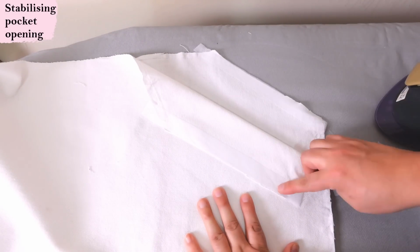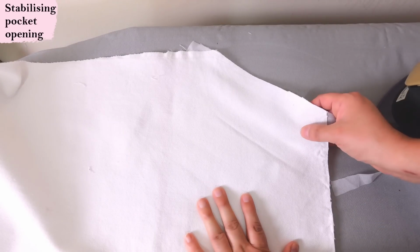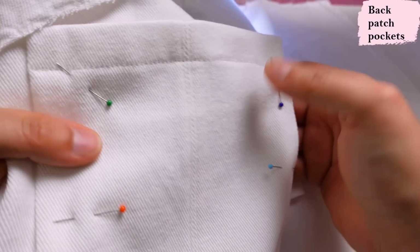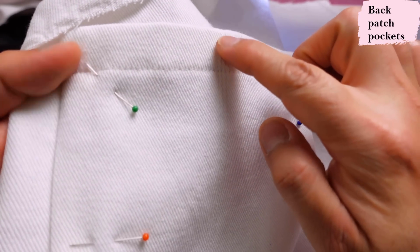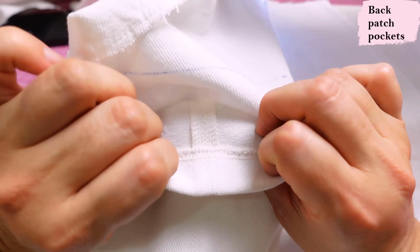This is bias cut right there, so it does have the potential of stretching and deforming as you wear them. Denim is a fabric that will stretch out, it'll relax against your body. Pretty hard to film white, so I hope you can see I was able to piece my back patch pocket, and I have a seam in the center, and I top stitched it on both sides just to make it look like it was on purpose.